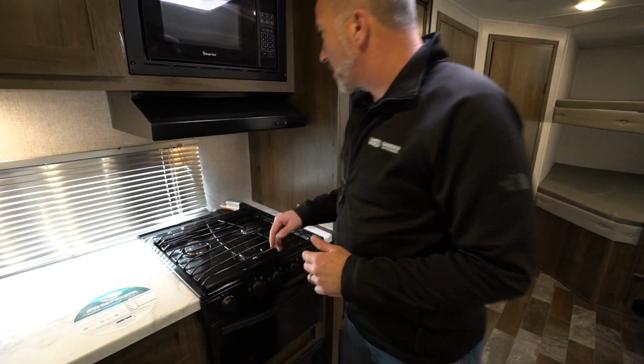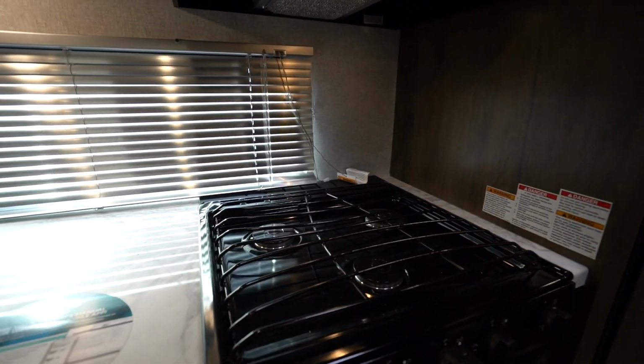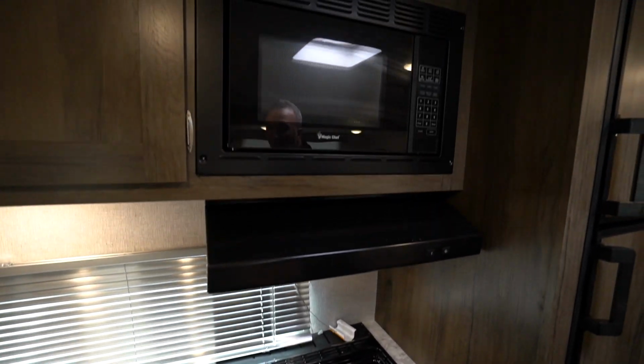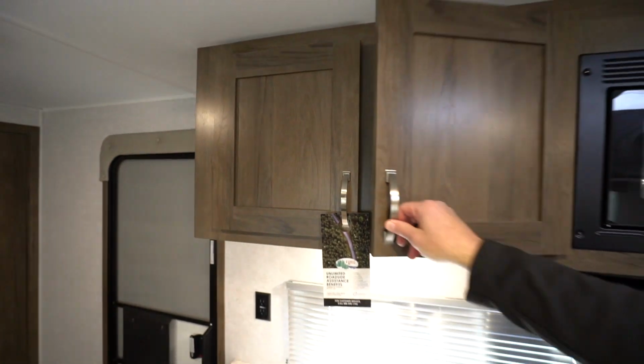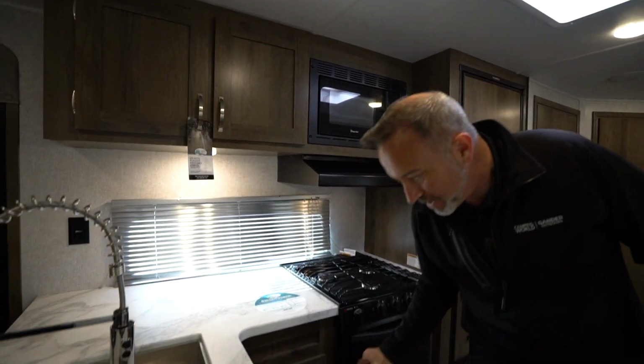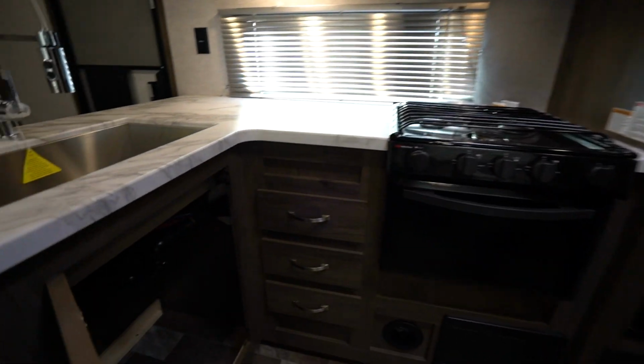Grill style grate over my 3-burner cooktop, flush mounted Magic Chef microwave above my hood. Solid wood cabinetry, shaker style cabinets, once again with the brushed nickel fixtures going all the way around. Got myself a little trash can storage right there for you, Bobby.